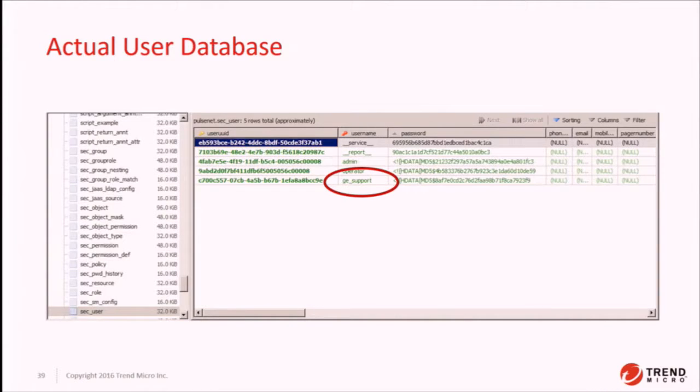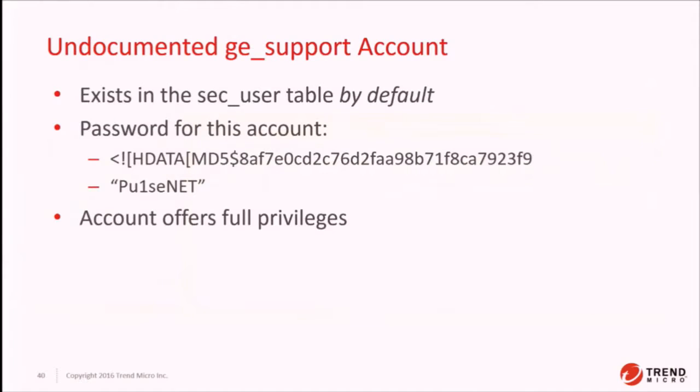Now it's really super subtle, because it only stashes the MD5 hash of the password, not the password itself. No one here could crack an MD5 hash, right? It turns out that the password is actually PulseNet, but they made it leet by changing the L to a 1.